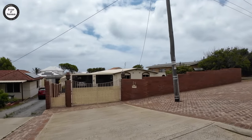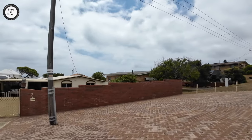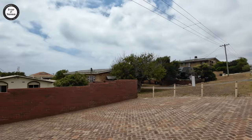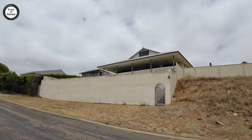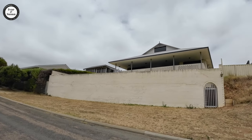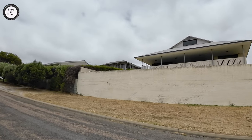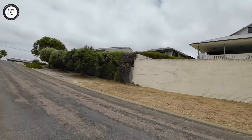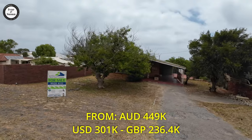So what do you guys think of Geraldton so far and the houses through here? There's a massive variety of different houses through here. But these big ones, you know, the people have really invested some big money through here. This one here is quite old. It's got a massive wall around it. And there's a lot of cracks going through that wall, so it's obviously been there a long time. And here's an old one here that's for sale. This one here is for sale, guys.